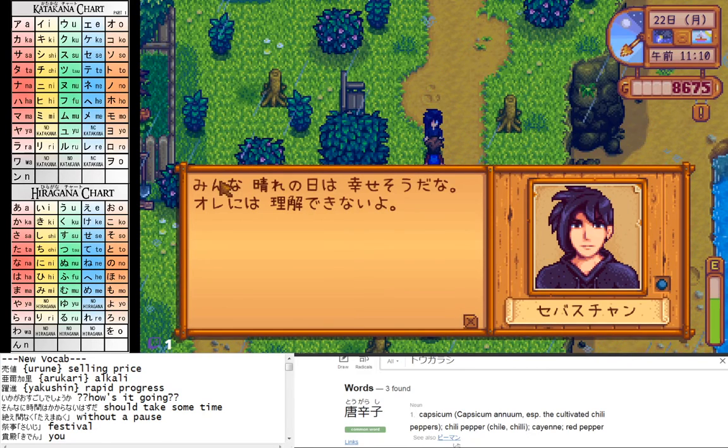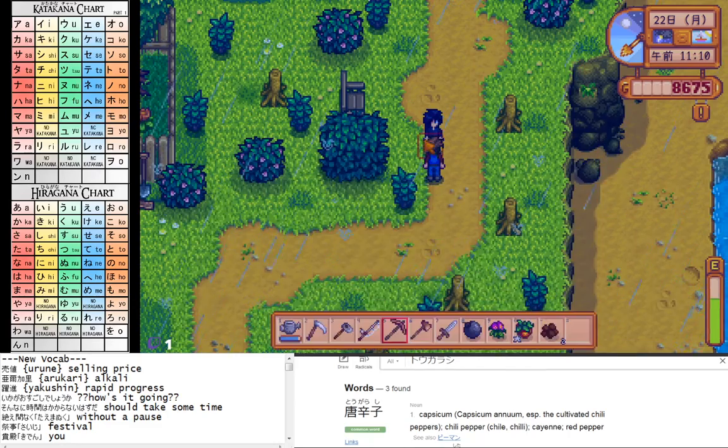Minna. Minna is everybody. Hare is sunny. No, hi. Hi is day. So sunny days. Wa. Subject marker. That's wa. So that's the subject. Shiawase. Shiawase is happiness. So, seems to be happy. Everybody seems to be happy on sunny days. Ore, ore ni wa. As for me, nikai, understand, dekinai. Dekinai is can't.